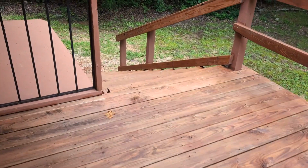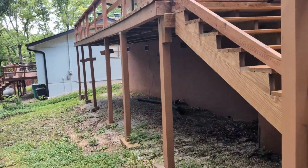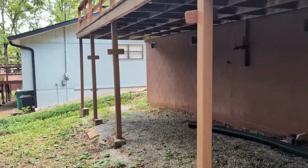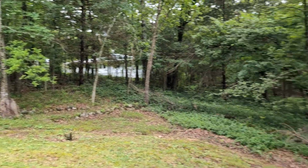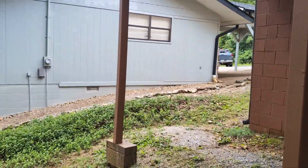Deck has been freshly stained. Vinyl siding, gutters, updated roof. Those stairs are nice and low and easy to get up and down. Not a lot of neighbors. Nobody right behind you or beside you. Got a nice wooded view.